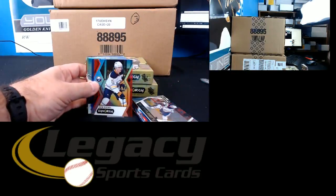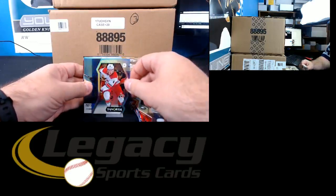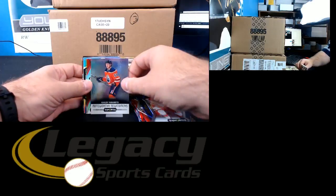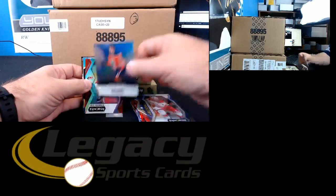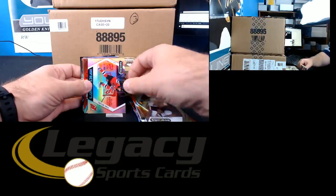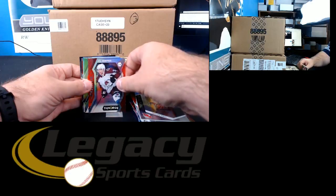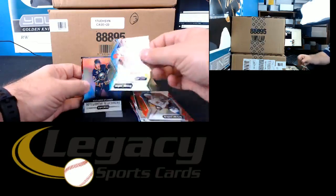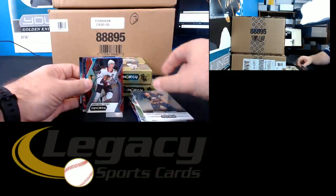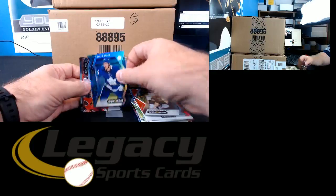Jack Eichel going to the Sabres. Hayden Fleury, purple, rookie, going to the Hurricanes. Yamamoto, Noteworthy Newcomers, Oilers. Jeff Skinner. Jonathan Toews, going to the Blackhawks. Taylor Hall, New Jersey Devils. JT Compher, Avalanche. Johnny Hockey, Calgary Flames. Alexander Nylander, Sabres. Jonathan Toews, Blackhawks. Kasperi Kapanen, Toronto Maple Leafs.